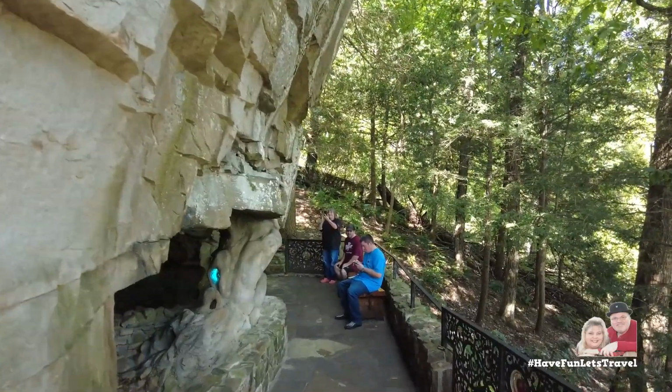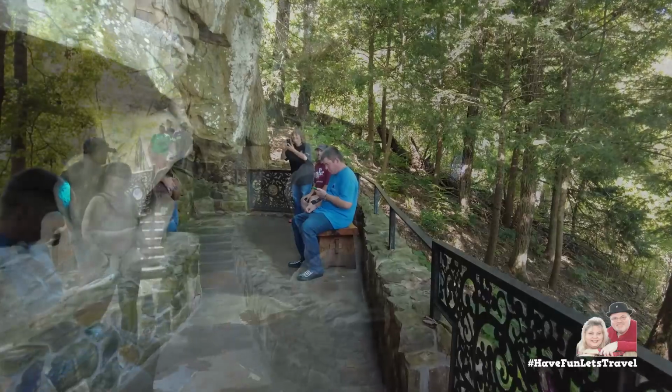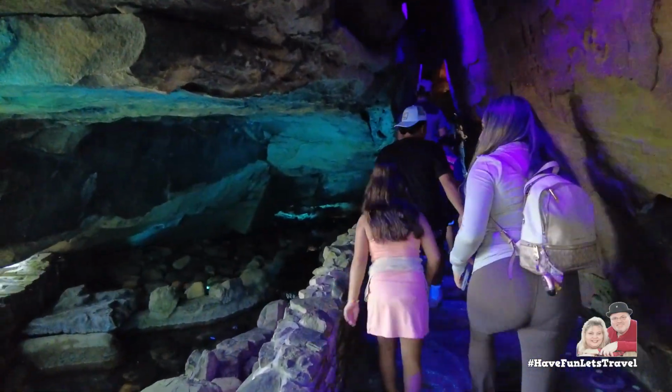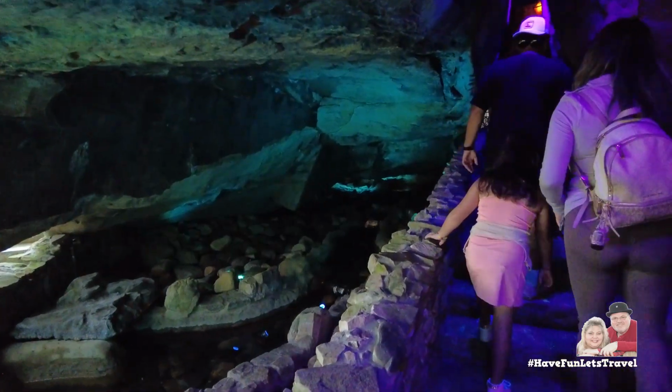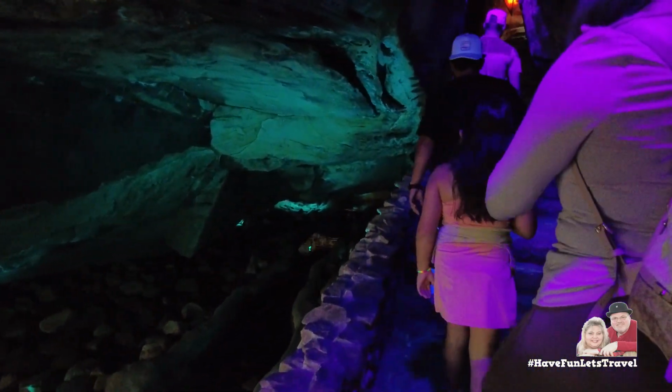At first, I didn't notice the carving of the man holding up the rock. This section is called Hall of the Mountain King. As we continued on, we noticed the special lighting on the rocks and the water features. It was so cool in here and refreshing, I wanted to stay for a little longer.